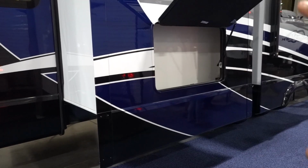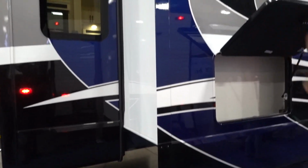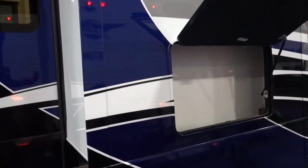Alright, so here's the other side of the slide. This is basically the man cave here. They do provide a storage area on this side too, with some carpet in here. And check out how thick this storage door is.